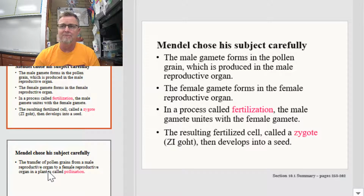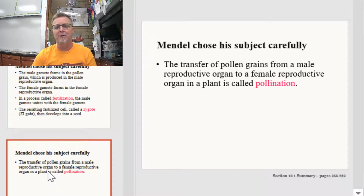This is new stuff. You've got a flower that has male parts and female parts to it. Male parts that only produce the male pollen, and a female part that only produces an egg. No one knew this in the mid-19th century. I know, it's crazy because everybody nowadays takes it for granted, but in the mid-19th century, this is cutting edge, okay? Anyways, when the pollen meets the egg, that's fertilization. We get a zygote, okay? The transfer of pollen grains from the male reproductive organ to the female reproductive organ is just pollination. But when the actual nuclei of these reproductive cells come together, that's fertilization.